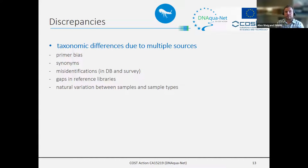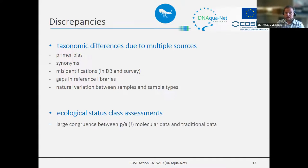You have the gaps in the reference libraries, so when no DNA barcode references are available or not freely accessible. And of course, you have the natural variation between samples and sample types, because this comparison was not done based on a single sample, but based on the same sites taking different samples. Now, on the other side, we have a good thing to report, because we find a very large congruence when we do the ecological status class assessment, comparing the presence and absence values of molecular data with the traditional abundance data of species in the Water Framework Directive monitoring. So this is something really nice to see and to have.